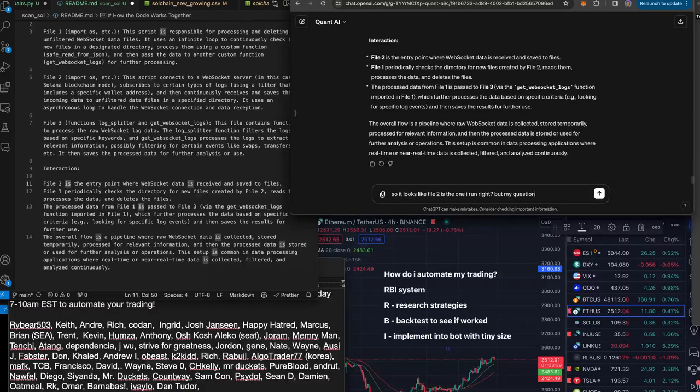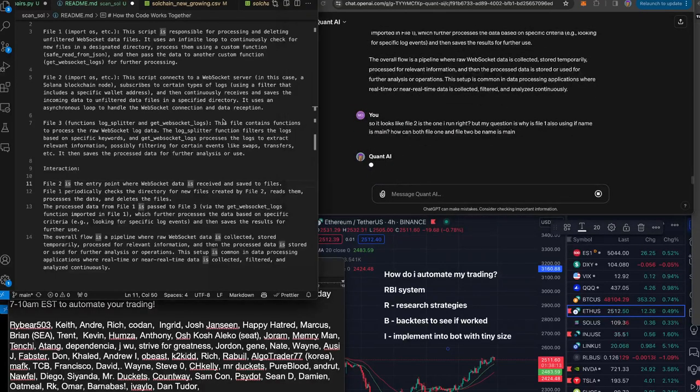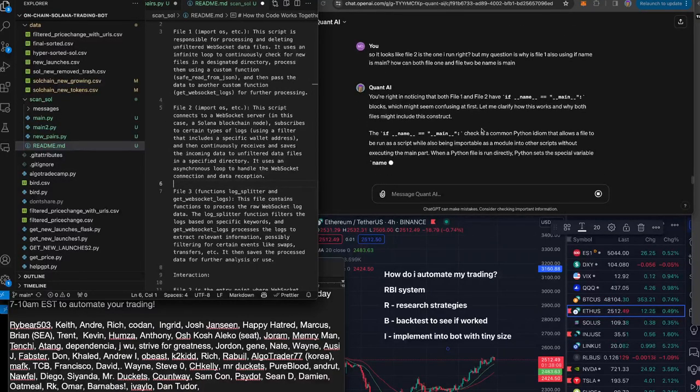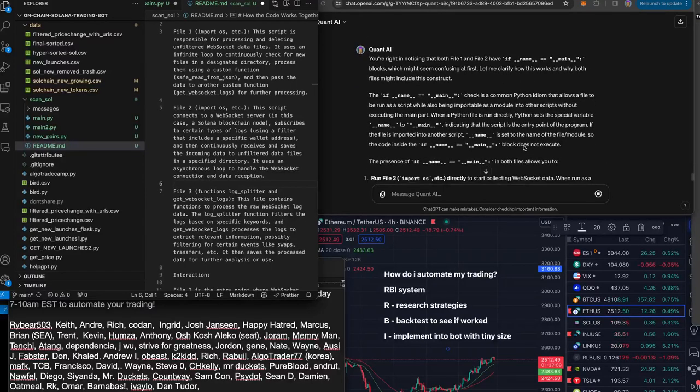But my question is, why is file one also using if __name__ == "__main__"? How can both file one and file two be __main__? I don't understand that, because I have two files here that are both running the main check. So you're right in noticing that file one and two have if __name__ == "__main__" blocks, which might seem confusing at first. Let me clarify how this works and why both files might include this construct.